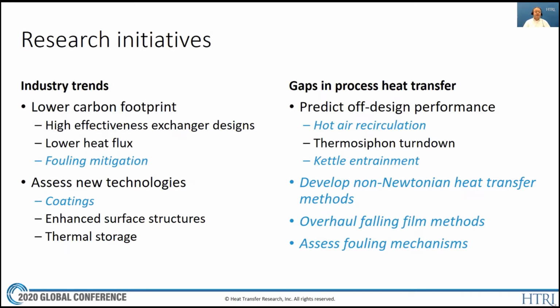As far as the trends, we'll talk a little about fouling mitigation and coatings. And as far as gaps in heat transfer, we're going to talk about hot air recirculation of air coolers, entrainment in kettles, non-Newtonian heat transfer, fouling film, and some fouling. The one topic on the gaps that we're not going to talk about is thermosiphon turndown, but we did recently add methods into our latest release of software to address messages on when you might have a turndown condition.